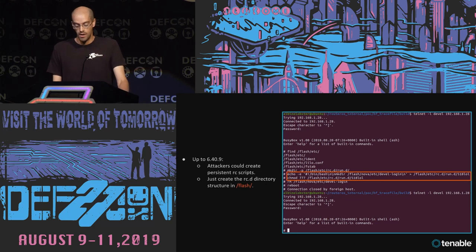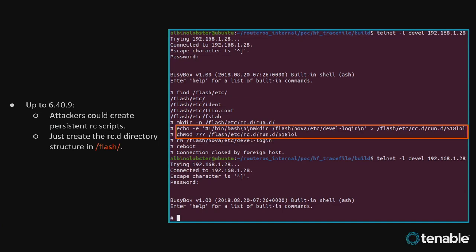So let's talk about RC scripts a little bit. I first saw this in the Common Exploits repository, so I can't really take any credit for it. But in RouterOS up to 6.40.9, you just make an rc.d directory structure off of /flash/etc, and that will be treated like any normal RC scripts. So if you drop something like S18lol, it will be executed next boot. And again, since this is in flash, it's entirely persistent across reboots. Super simple, dead easy persistence method. Fortunately, this was fixed.